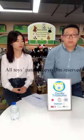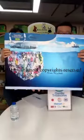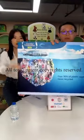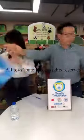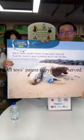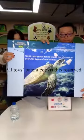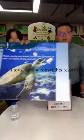Let's go with some basic information. Over 90% of plastic waste was never recycled. This is very shocking. You can see the majority of plastic bottles were never recycled. Hundreds of plastic bottles are under the ocean. Each year, more than 10 million tons of plastic waste is dumped into the ocean. As a result, plastic waste was found in the stomach of over 233 types of sea animals, such as this turtle.